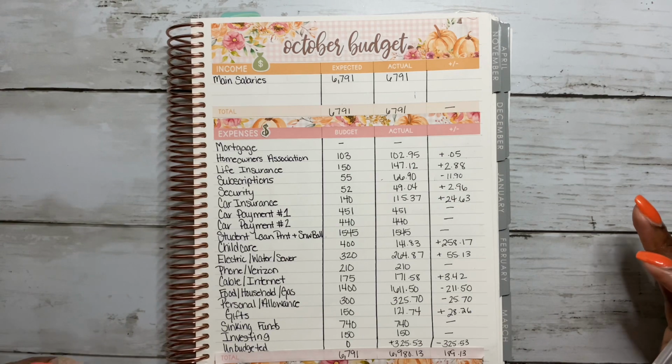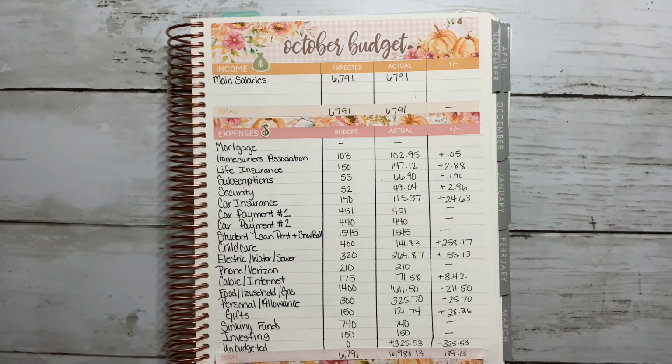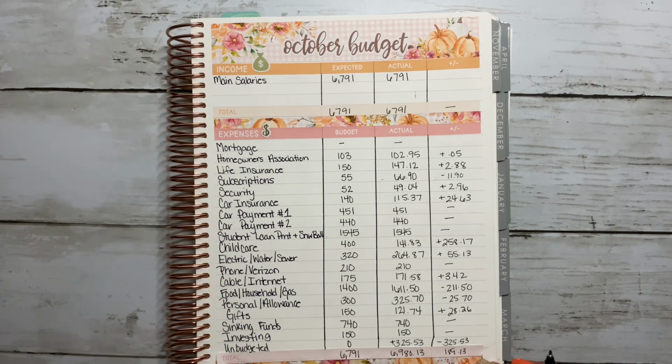I did work some overtime this month, so if you're thinking about how I covered that, or how we covered that, that is how we had some overtime money there. We always keep a buffer in our account and so forth. So that is awesome, guys. I feel like this is good.